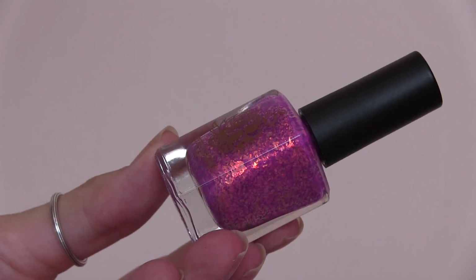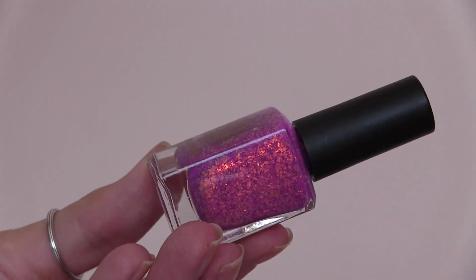I have one Rogue, and this is in the polish called Nostalgia Nights, which is a really nice bright purple with a strong flash you can hopefully see in the bottle shot, and then a ton of golden flakes. Flakes and shimmer are the theme of what I'm looking for these days. I'll say it once, I'll say it a million times.